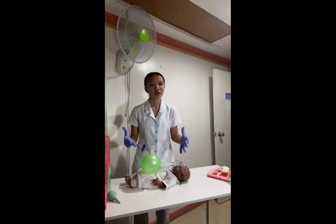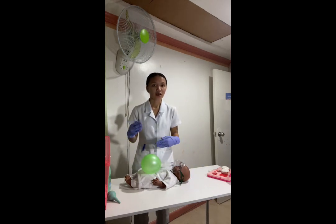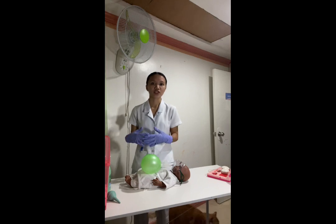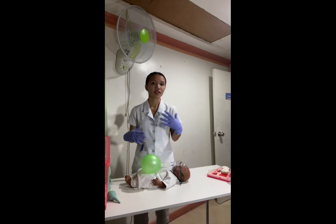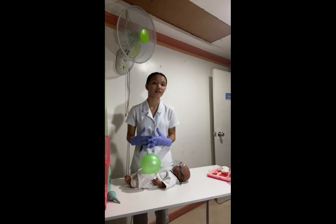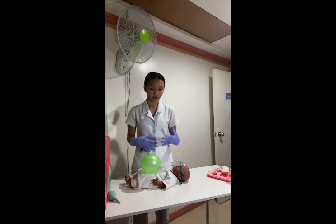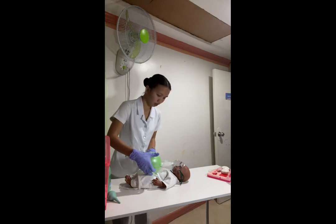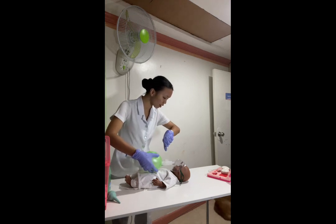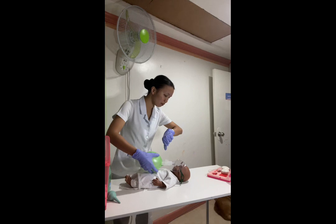And then next we are going to allow 30 seconds of ventilation, at 40 to 60 breaths per minute, and look for the chest rise with each bagging, because this basic airway management technique allows for oxygenation and ventilation of the patient until a more definitive airway can be established. So let's start. 1-2-3 breath, 1-2-3 breath, 1-2-3 breath.